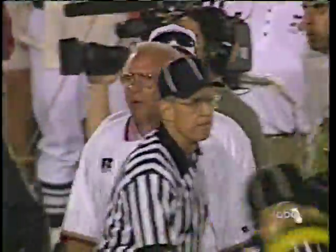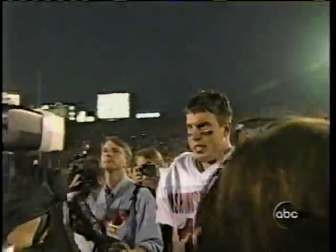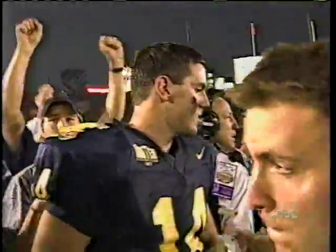What does the referee say? I'm waiting. I think it's over, Keith. The referee's leaving the field. Yep, the officials are all leaving. Man in the white hat is headed to the tunnel. The football game is over. Michigan wins 21-16.